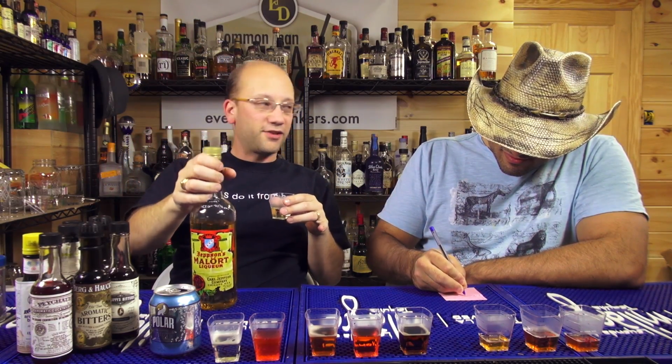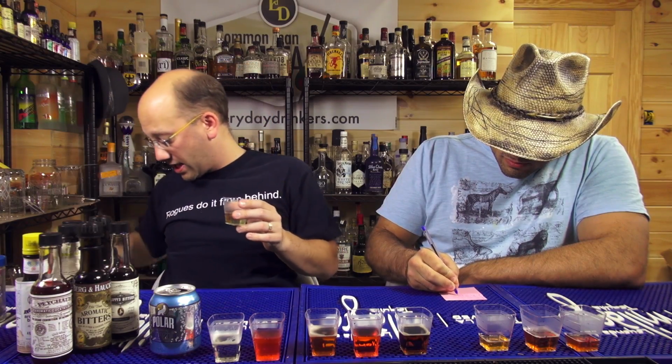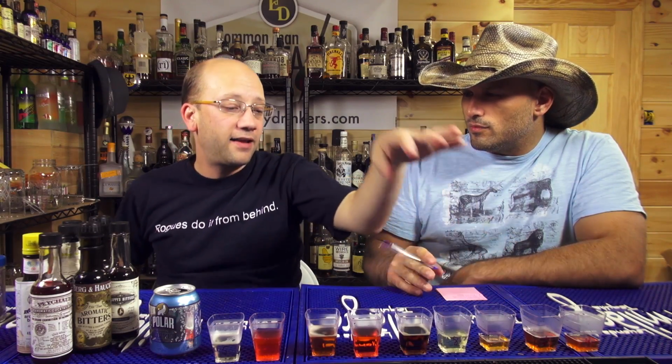That's what we should have done. We should have snuck some of these in there. Oh my gosh, this is wicked bitter. This is like a Boker style, heavy bitter. This would be good in a drink that needs heavy bitters that cut through. Yes, that is strikingly bitter. It's kind of fantastic. But I can't remember which one that is. I don't know, but we'll find out.